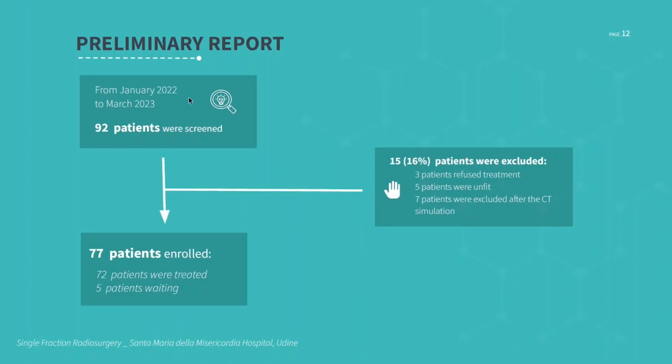So we opened this protocol in January 2022. We screened 92 patients. 15 were excluded, 3 because they refused treatment, 5 were unfit for the GammaPod, and 7 were excluded after the CT simulation. So in almost a year, we treated 77 patients.